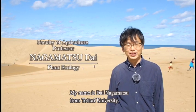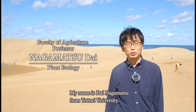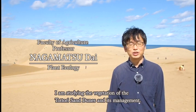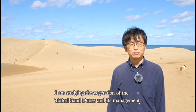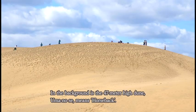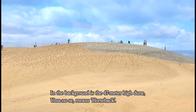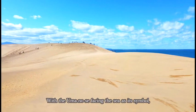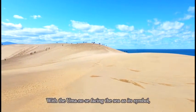My name is Dai Nagamatsu from Tottori University. I'm studying the vegetation of the Tottori Sand Dunes and its management. In the background is the 47-meter high dune Umanose, which means horseback, with the Umanose facing the sea as its symbol.